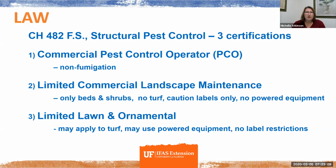The law, or the chapter 42, covers several licenses. One is the Commercial Pest Control Operator License, which we'll talk about in the next slide. Your license, the LCLM, and then there's the Limited Lawn and Ornamental License. That license is for folks who work for one entity, like government, or let's say a mobile home park, where they're paid by that entity. The mobile home park buys their pesticide, purchases their application equipment, and they only apply to that mobile home property owned by the mobile home park. So in that case, all the liability is contained, so they can get a different license that will allow them to apply to turf and use restricted use products, which you can't do either of those things with this license.